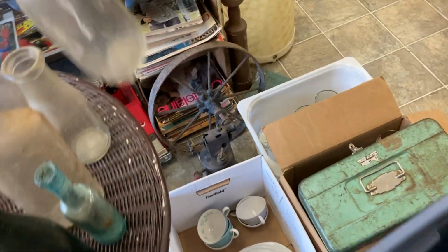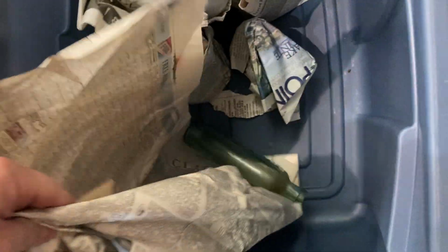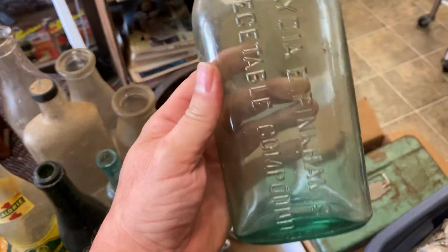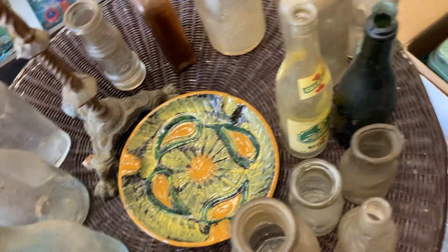That's just your standard milk bottle. The thing about bottles is that decorators do still use them because they look good on shelves, and when displayed right, they also look great on windows with the light coming through them. So it's always a smaller market for them. Pinkham's vegetable compound. That's a bigger one. I actually have a couple of small ones for that. We'll put that out front.